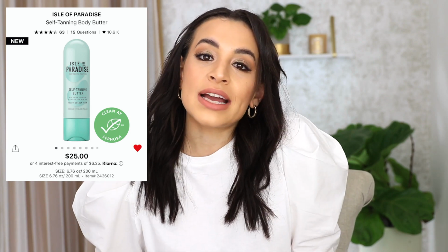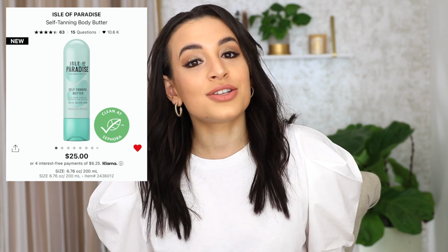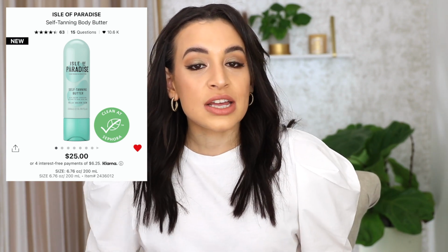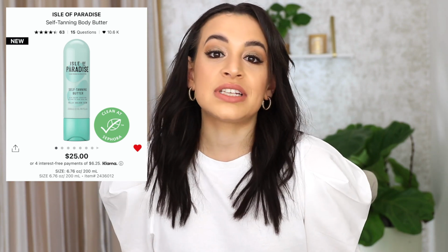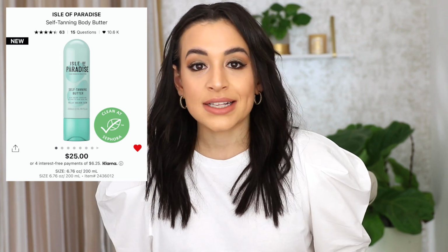It basically reminds me of the Jergens Natural Glow lotion. I used to use that all the time back in high school. Basically a gradual tanner that you can build up over a couple days, or you can apply it a lot more casually than some other self-tanning products, because I do not have the patience for a self-tanning mitt and that whole process, exfoliating, shaving your legs. I barely have time for that. So I'm gonna be picking this up for sure.